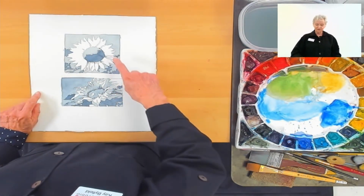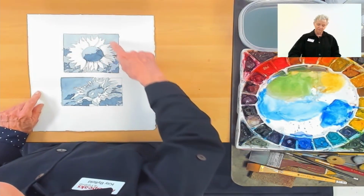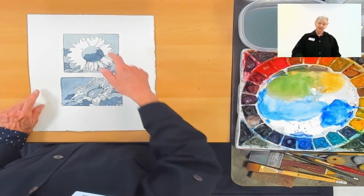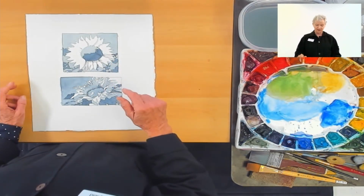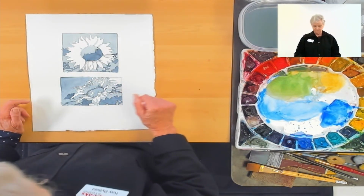As you can see, here's the straight-on sunflower with 50% of it done in mid-tone, leaving our lights, and the light is about, I don't know, 30% perhaps, and a little bit of dark, maybe 20%.